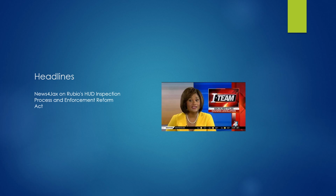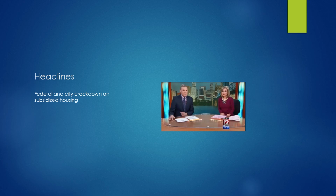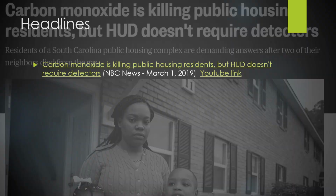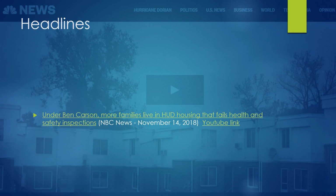There's also been some talk about the HUD inspection process and enforcement reform in many other states, and this federal and city crackdown on some subsidized units that have not been kept up. It covers what cities can do, as their zoning and ordinances can actually be stricter. The inspection applies only to the program or program-related issues; the building still has to comply with code. HUD is weighing tougher inspections of public housing after complaints about substandard conditions, again from NBC News, with some additional articles on carbon monoxide and failing health, with YouTube links.